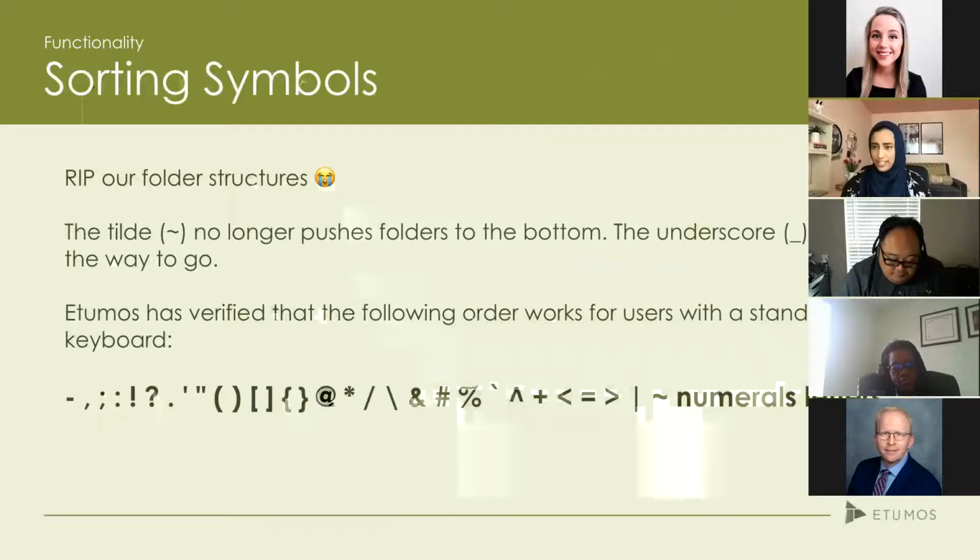Next, sorting symbols. The tilde or the squiggly, which I think a lot of folks use to push their folders to the bottom, no longer works. The underscore is now the way to go. A little bit of interesting side history is that the tilde in the software development world is not actually supposed to be what pushes things to the bottom. That was something custom that Marketo did. And now they've had to get back in line with regular software development practices.